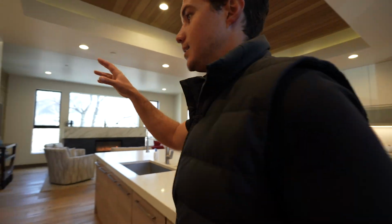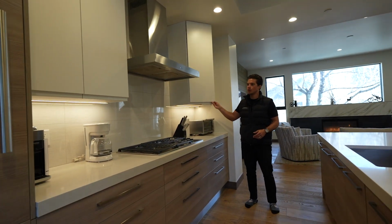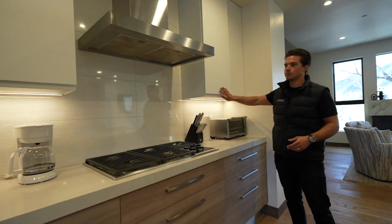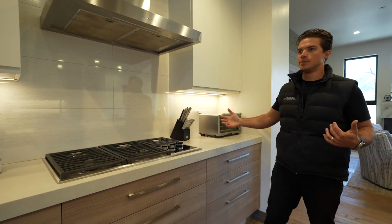We've got 5-burner gas stove with hood. We've got these beautiful soft close cabinets with this smooth matte finish to them, so it doesn't reflect the light. But then you've got the contrasting tile that actually does reflect the light, kind of opens up the space.